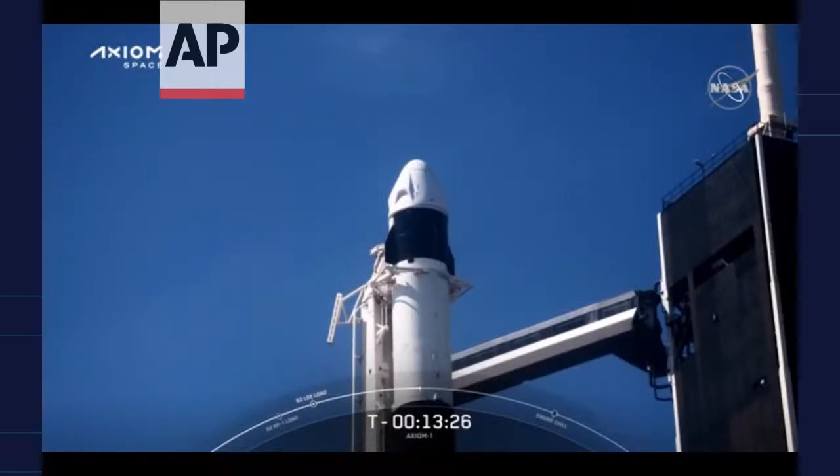Meanwhile, densified liquid oxygen is continuing to load onto both the first and second stages. First stage will close out at T-minus 3 minutes. The second stage, we just began loading liquid oxygen at T-minus 16 and a half minutes, just a few minutes ago. That'll wrap up at the T-minus 2-minute mark.